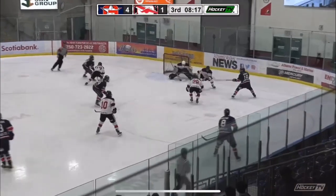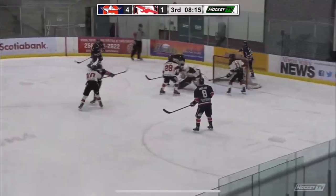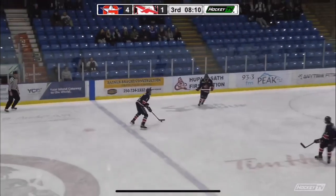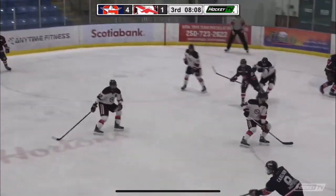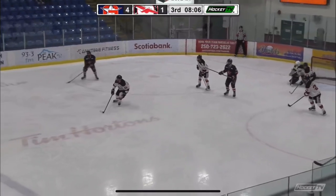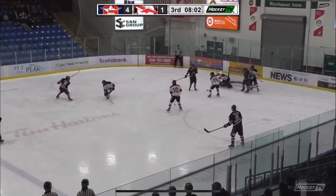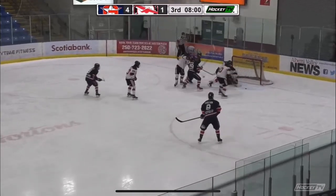Here's a chance. Johnson puts it to the high slot. Shot. Doesn't get through. Puck drops. Bombers will get it to the line, but not out. Great play by Van Herk. Over to Carlson. Back to Van Herk. Van Herk just inside the line. Trying to find a lane. To Carlson. Nice pass across. Shot. Blocked partially. Chance. Puck lying out there.